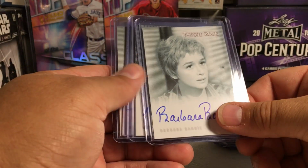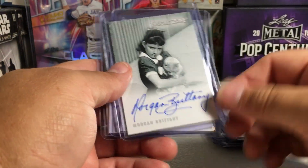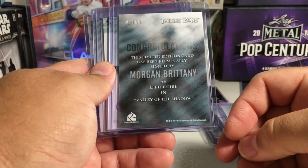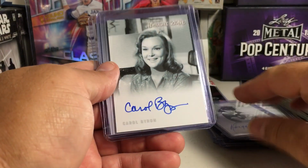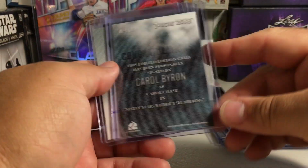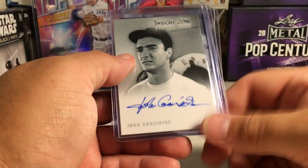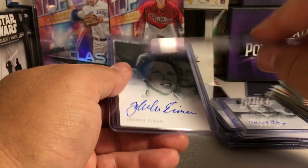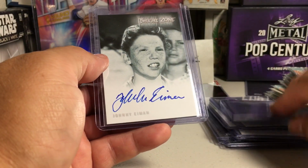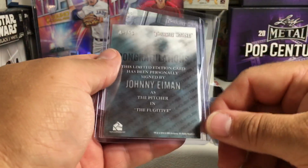Barbara Barris, Miniature. Morgan Brittany, Valley of the Shadow. I love that episode, by the way. Carol Byron, 90 Years Without Slumbering. John Considine, The 30 Fathom Grave. Got Johnny Iman, The Fugitive.